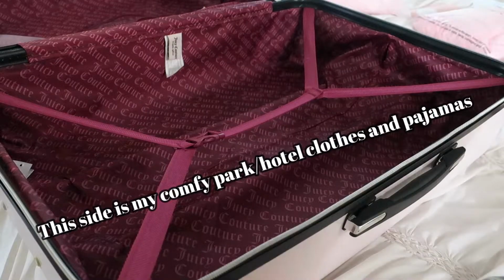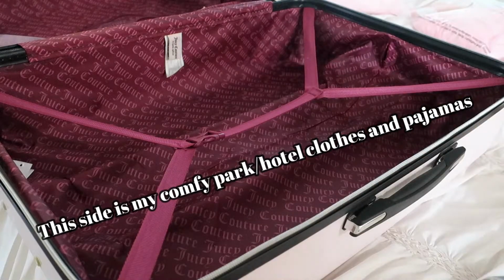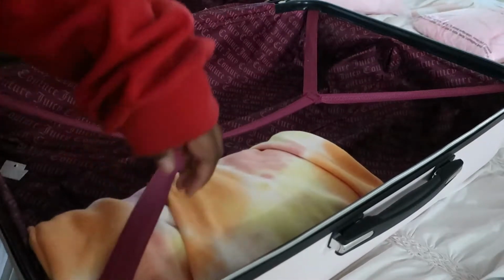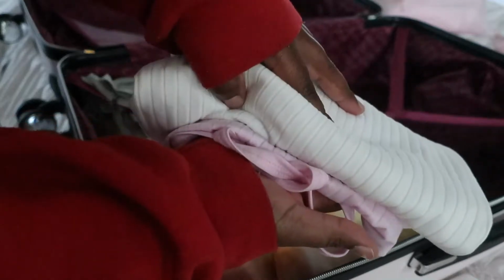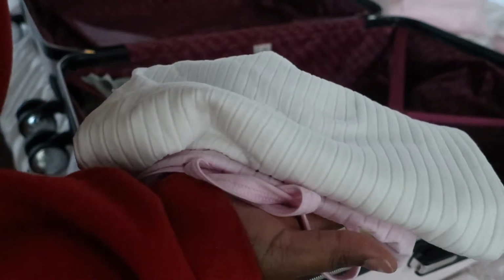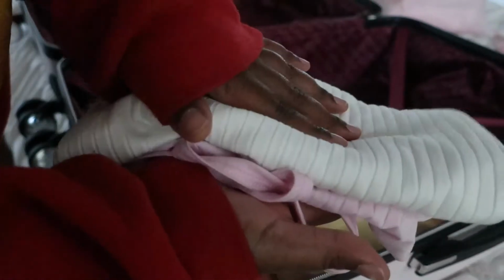So I'm gonna fold these and then put them in there. Okay, this is my comfy clothes slash pajama section, so I'm gonna start putting things in there first. I have my Disney World sweatpants. These are mainly for leaving the hotel room and going to get a snack, going to the gift shops. I have my purple skort and my white skort for walking around the hotel, going to the parks. And then for shirts, I have my Magic Kingdom shirt, my Tiana shirt, and then I have my pink tank top and my white tank top for leaving the hotel room, or if we go to the hotel and rest and wanna go back to the parks, I can just throw these on.